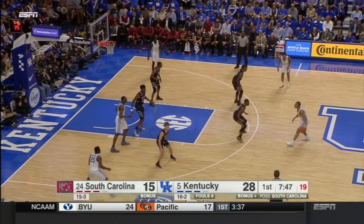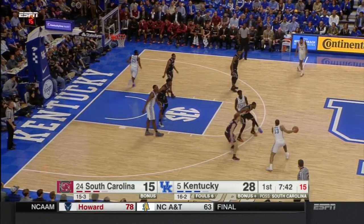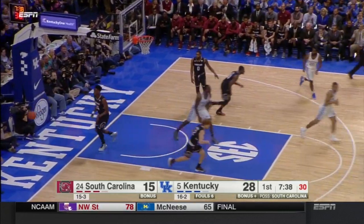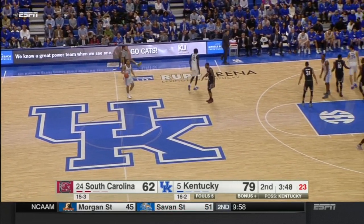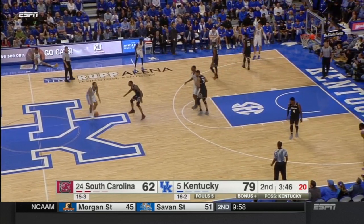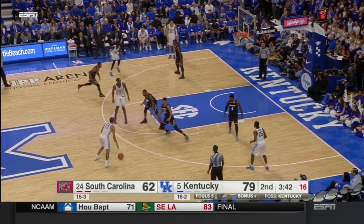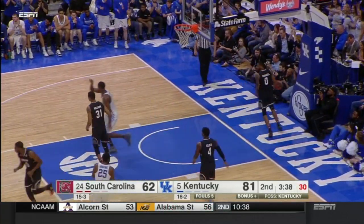Why is the skip pass necessary against South Carolina? Well, you watch how they load up. When the ball's on one side, the weak side help will be all the way in the lane. So that's certainly what's helping. Whoa! All's well that ends well. Another dunk. Walks off the floor tonight.